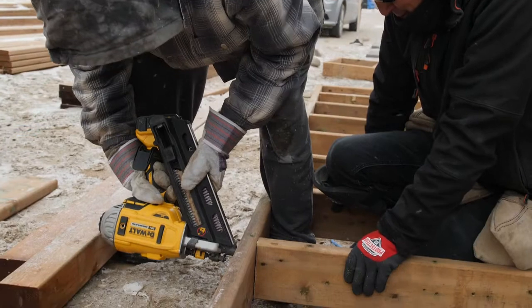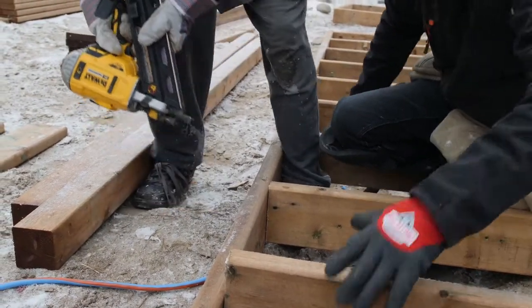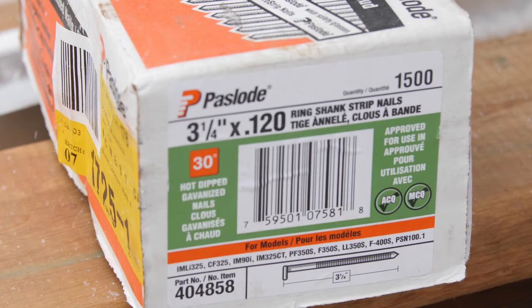You need to firmly hold the piece on the back so that the nail cannot push it away. So firmly holding the back piece, firmly setting the gun on the front piece will give you a properly driven nail every time. Here's a shot of the box of nails.